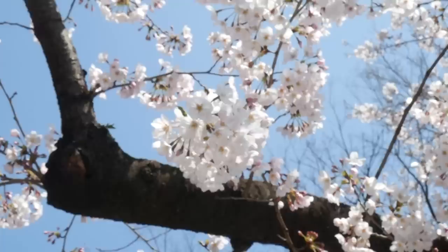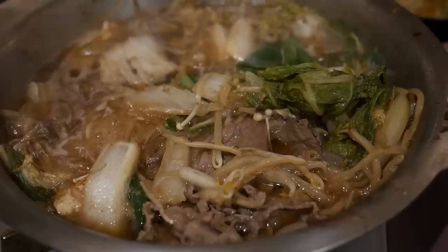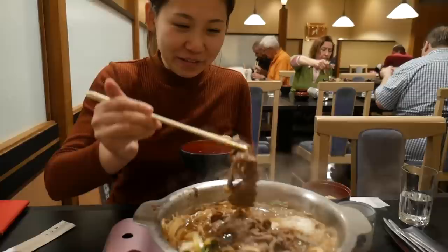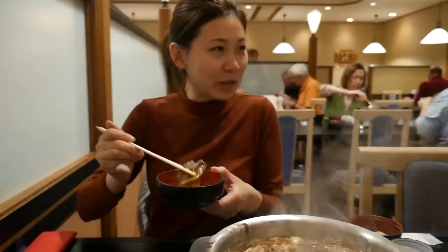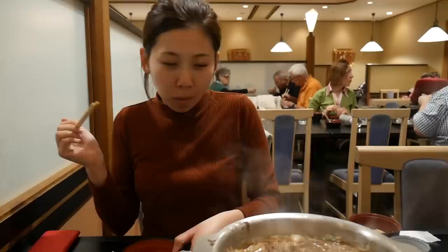For lunch, we had sukiyaki, which is a very popular Japanese hot pot dish. Sukiyaki consists of beef and vegetables cooked in a soy sauce and sugar soup base. And then you can dip it in the egg. Well, it's optional if you don't want to. But it's good, right, when you dip it in. So good. It makes it like 10 times better.